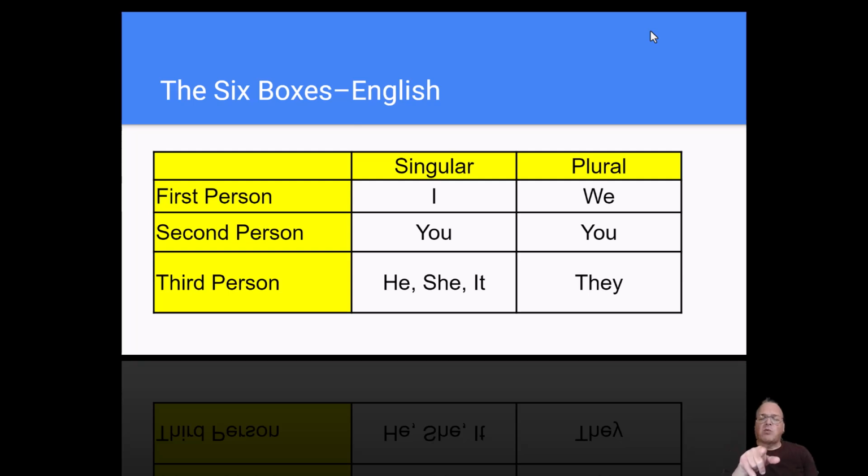Now, which of these words could I replace Mrs. Smith with if I knew whom I was talking about and really didn't need to say her name again? Well, Mrs. Smith is a woman, so I could say she mailed the letter yesterday, and the word she would replace Mrs. Smith.